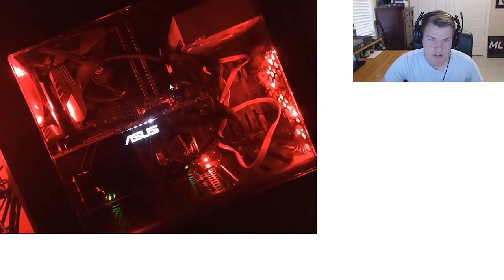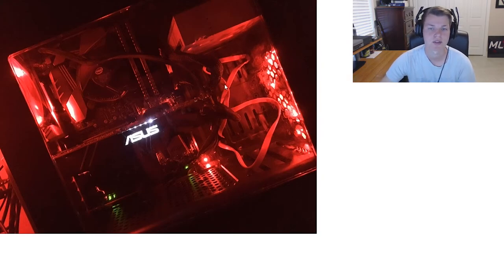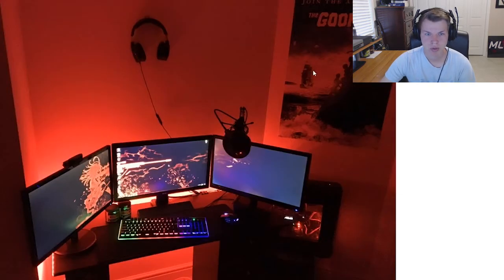And then the fourth picture is inside your PC. Your PC looks absolutely gorgeous, man. I love the red light-up illumination from it. I'd consider maybe cleaning up the wires inside there if you could, but I don't know how you're gonna do that. But it's honestly perfectly fine, as long as you can see the graphics card and everything that's inside of it. So all around, super solid setup, man.